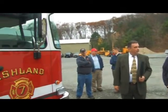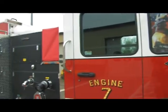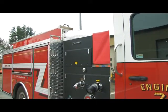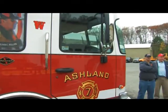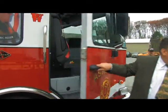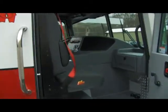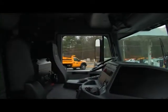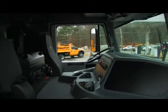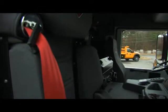You'll notice you don't see the ladders anywhere on the outside of this engine, but it has a full complement of ladders on board. And when you look at the cab, this is a 6-seater. It's actually designed to go up to 10, but looking at what we needed to do here in Ashland, we felt that 6 spots was more than enough, and it allowed us to fabricate space for an EMS compartment.